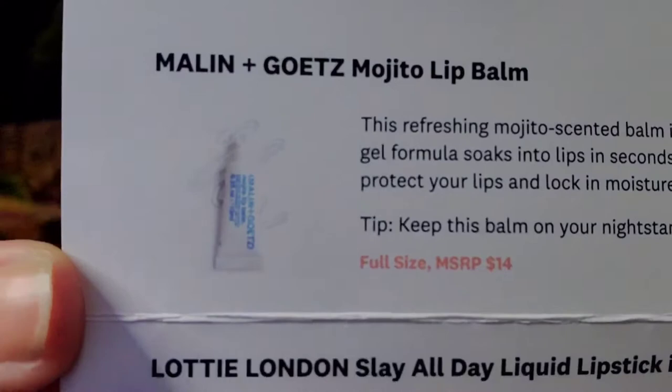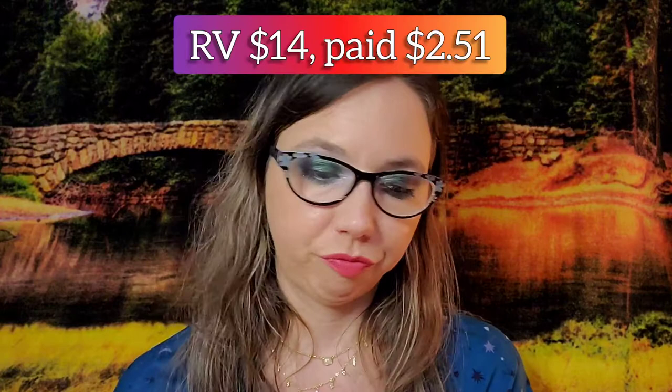And that one's valued at $14. I didn't really care for it. To me, it's kind of a Vaseline texture, and I didn't care for that. Anyway, the rest of this I love.